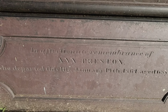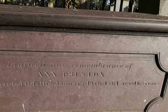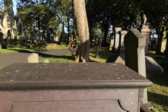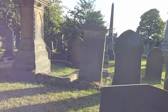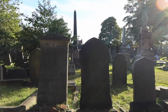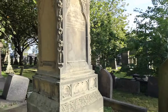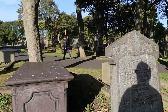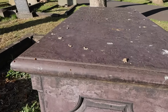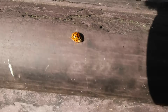In affectionate remembrance of Anne Preston, who departed this life January the 19th, 1864, aged 68 years. Now the Preston family, if I remember correctly, had origins over in Westmorland, and they came across to Bishop Weymouth. Somebody walking past. One of the family became mayor of Sunderland. So that's that side done. There's nothing on this side. I'll give you a close up of the blue slate. Might show up better on the camera. So I think it's faded. And then got a lovely little ladybird.